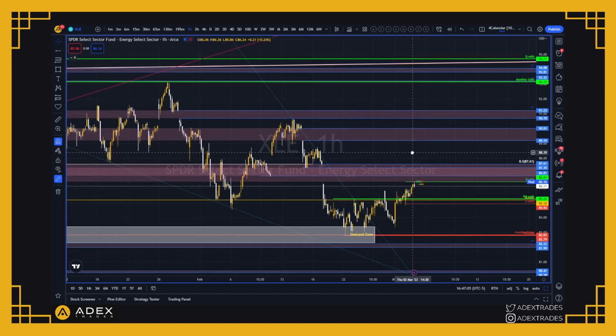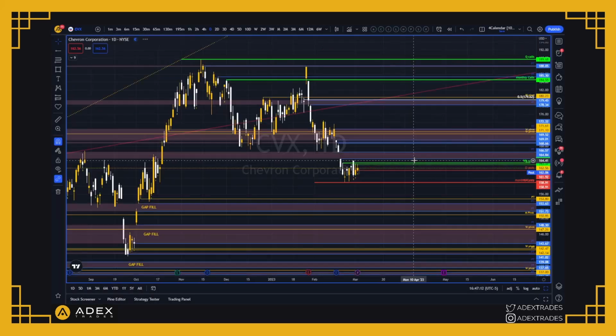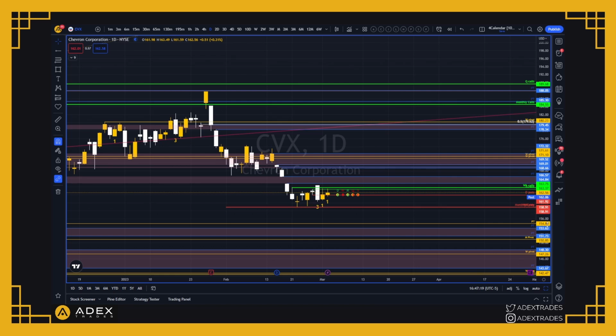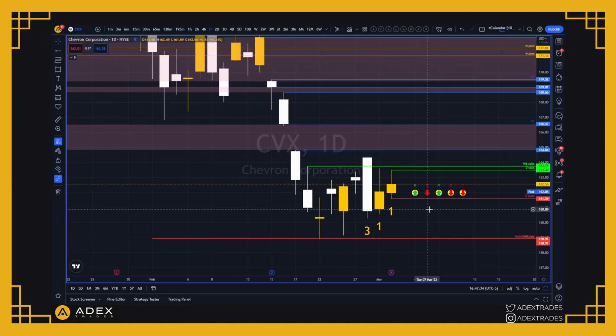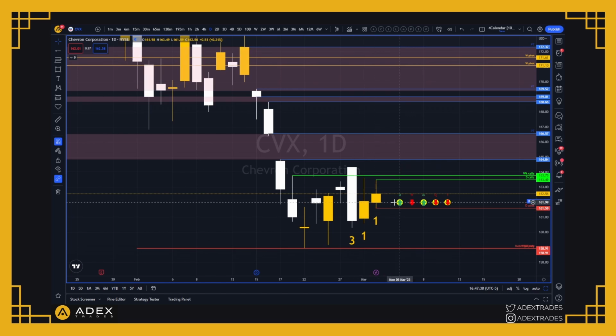So CVX. CVX had the inside day. Double inside day. 311. With the gap. You already have your gap fill target to the upside potentially if we get that 3112 up.